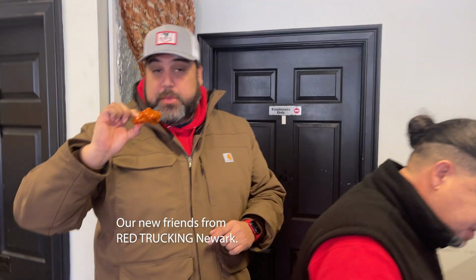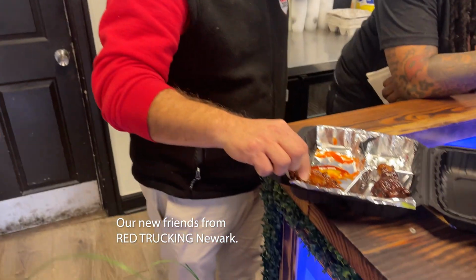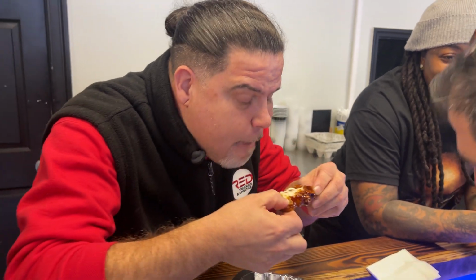Then we got the sweet teriyaki. We got buffalo. And then we got the bonus one. Which one do I got here? That right there, that's sweet teriyaki. And that's sexy right there. Let them know you had a sexy wing. I had the sexy wings myself. Then they got the delicious sexy jerk, so somebody's gonna try that sexy jerk.